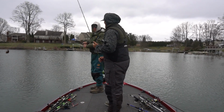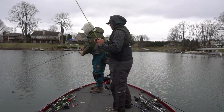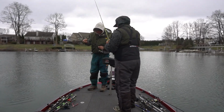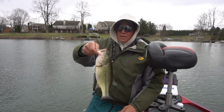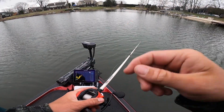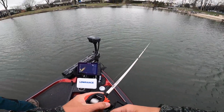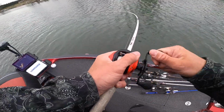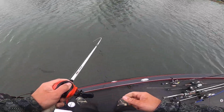Fish on, guys. Just letting it sit there. Good one. Decent one. On the jerkbait. About a 1.5 pounder. Fish on, guys. I literally just picked up the jerkbait. That's a pretty good one.